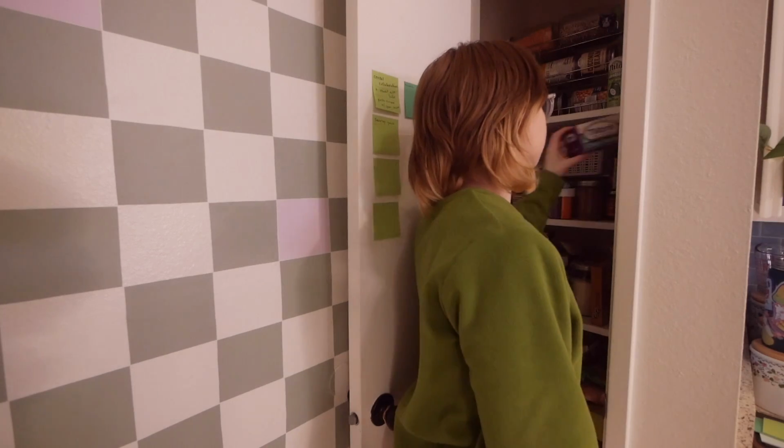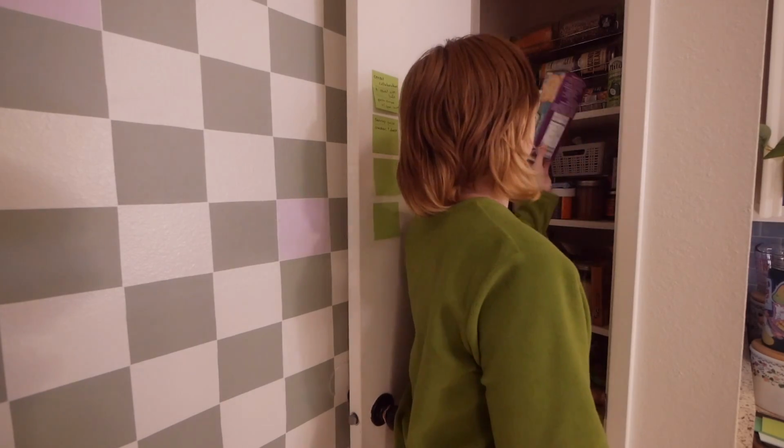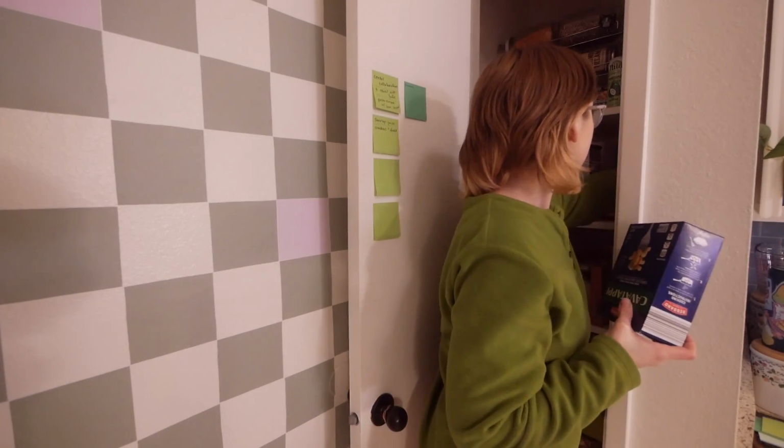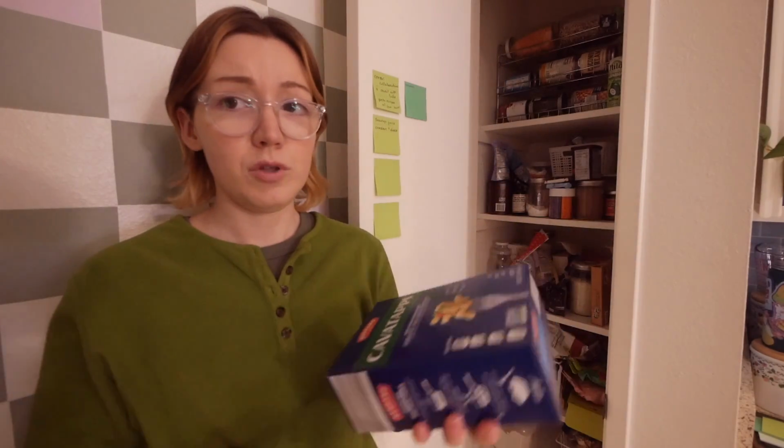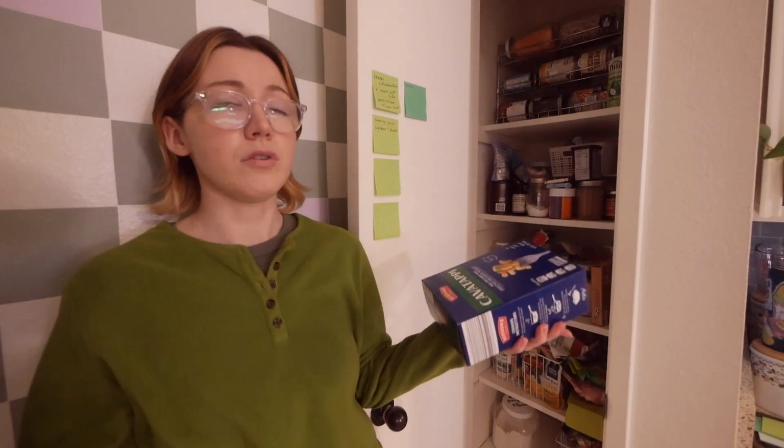Oh my gosh, we have crackers. I didn't even know we had these. I love crackers, so I will eat the crackers. Oh my gosh. I have so many chocolate bars right now from the holidays and my birthday and stuff, but I'm not gonna worry about them because they won't go bad soon and they don't take up much space. And I'll eat them obviously. I'm not going to figure out a way to use up all this chocolate. I'll just eat it.